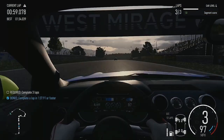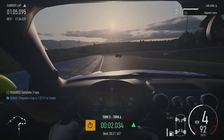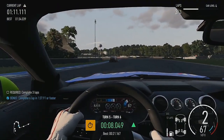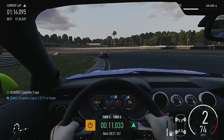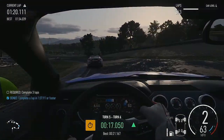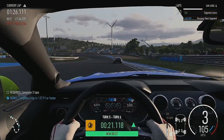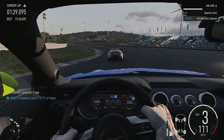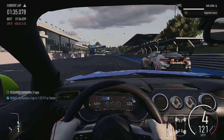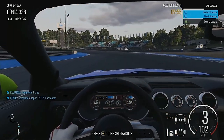Look at that sun. That is crazy. What is this in front of us? I like that fin. How come we don't have a fin like that? That's not fair. That's another Ford. That's another Mustang. We don't have a fin like that. That's not fair. That's the Camaro. Red Bull Camaro. That thing is sweet. Kind of jealous.